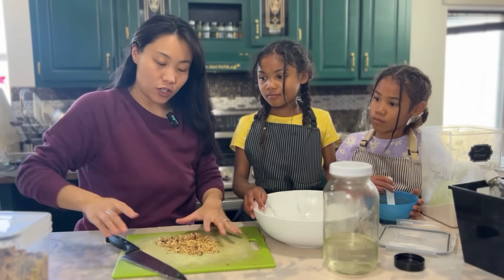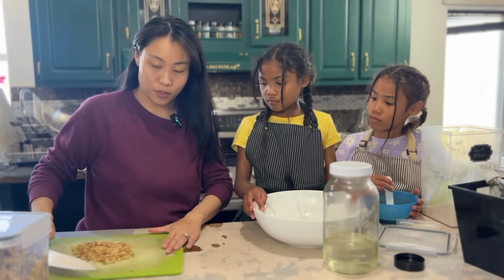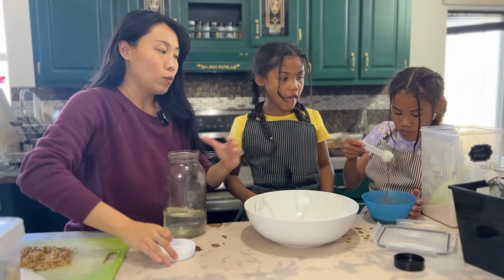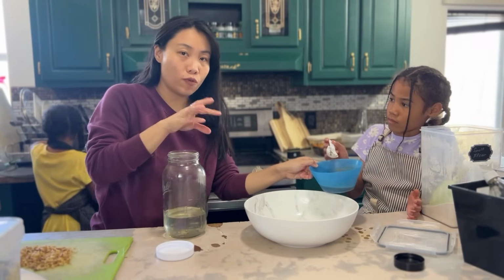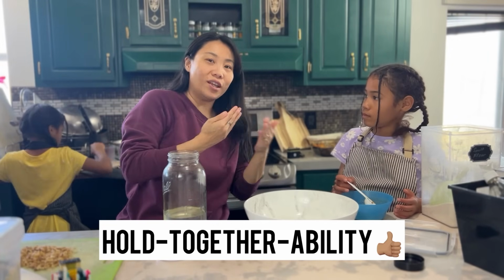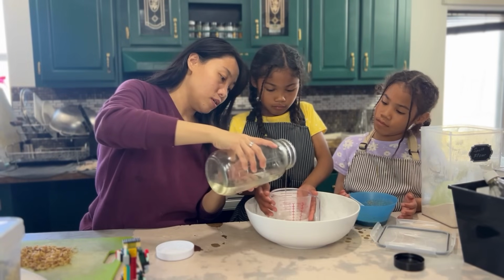So we're just chopping up. I have about 2 handfuls of walnuts here. I'm just gonna set this aside. Now, coconut oil. We have 3 flax eggs and 6 tablespoons of water just for some hold together ability. That's a word.